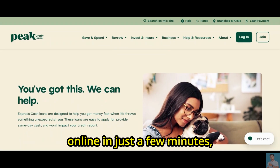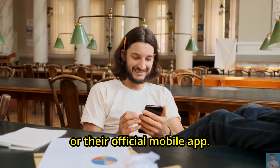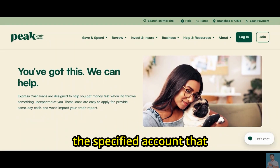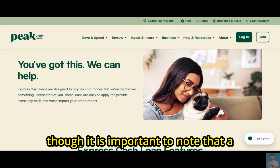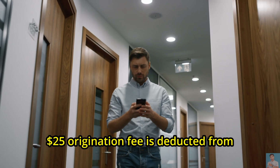One of the standout operational features is that the application process can be completed online in just a few minutes, either through the credit union's online banking portal or their official mobile app. Once an application is approved, the money is deposited into the specified account that very same day, though it is important to note that a $25 origination fee is deducted from the total payout.